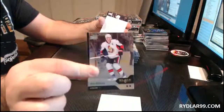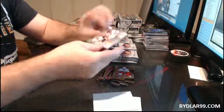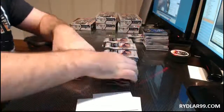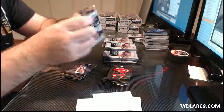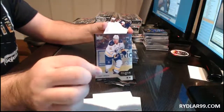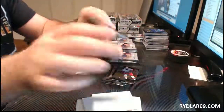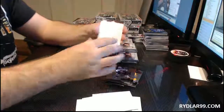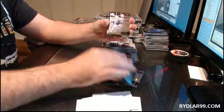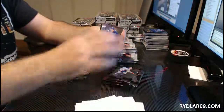Double diamond for the Sens, Spezza. And we are almost halfway through this one. Rogi Vachon for the Kings, triple. Double diamond for the Buffalo Sabres, Vanek. It is the Sabres still on the card, as well as on the back. We have Mario Lemieux again, quad diamonds. Doubles for you, Lemieux.